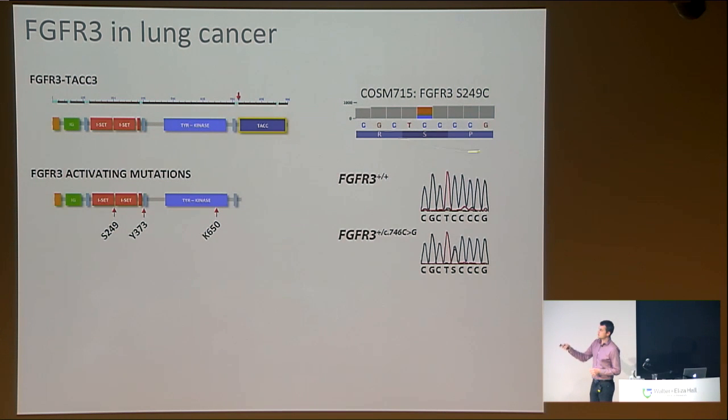Here I've shown a sequence coverage histogram from the next gen result. So the C is changing to a G. And underneath, we've also gone on to confirm this using traditional capillary sequencing. So we both have, using this one assay, activating mutations through a fusion event and activating mutations.